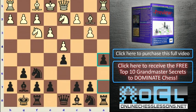So clearly, I just want to play a4 and put black in a very uncomfortable situation. Does he take on a4 and ruin his pawn structure? Does he not take and allow me to take on b3 or even play a3? So all these decisions he has to now consider. And furthermore, does he play a3 or a4 to try to stop me? So let me explain to you my reasoning.